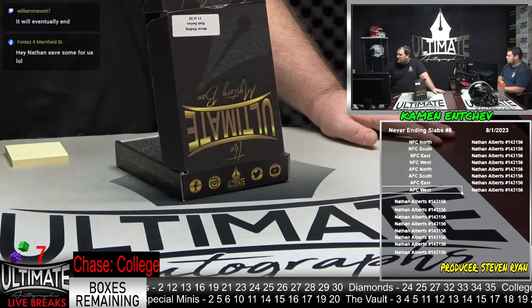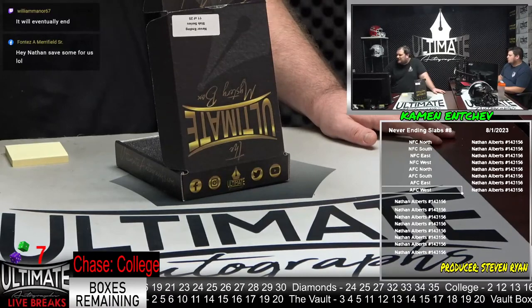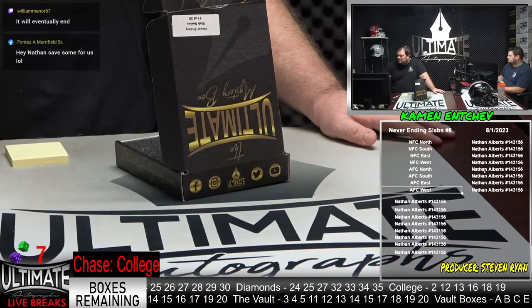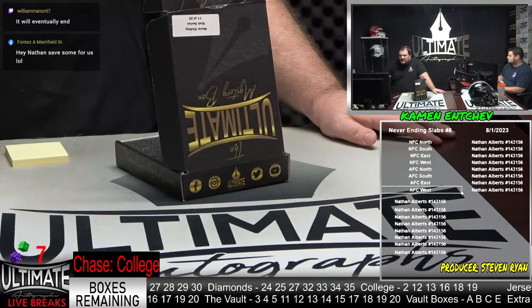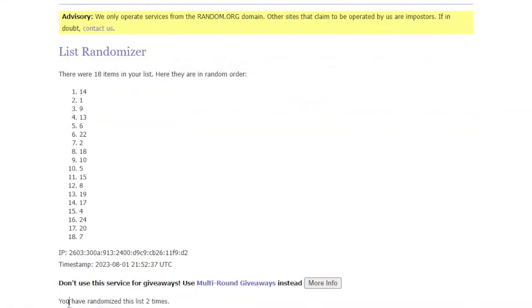Nathan Alberts always determined in these slab cards, Steven. You can't stop the man. He's on a mission. Just figure that way we can knock these out quicker with the double. Because you know him. He's going to buy these out anyway, right? Yeah.